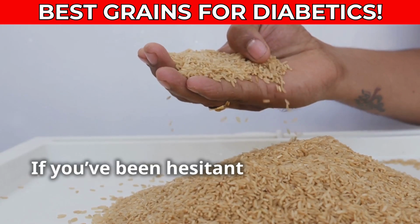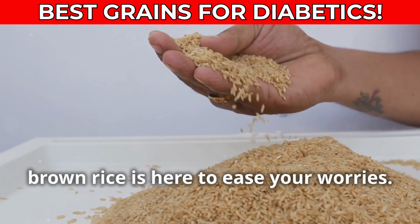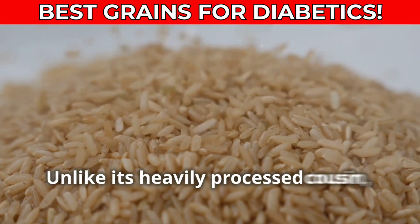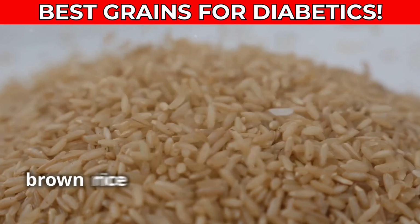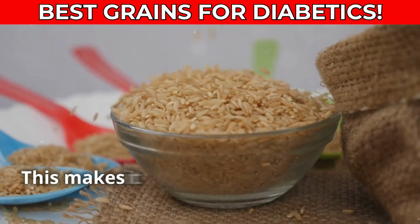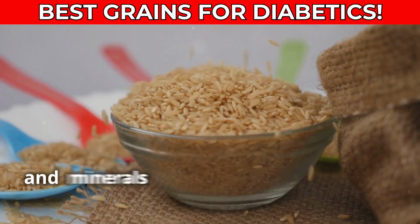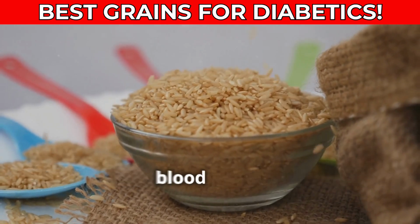If you've been hesitant about rice as a diabetic, brown rice is here to ease your worries. Unlike its heavily processed cousin, white rice, brown rice retains its nutrient-rich bran and germ layers. This makes it a whole grain powerhouse, packed with fiber, vitamins, and minerals that work to stabilize your blood sugar.